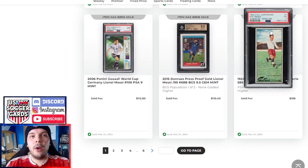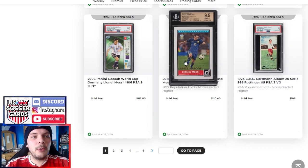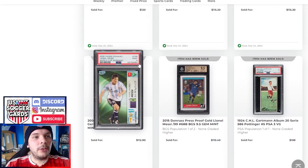I did think this Pottinger was somewhat notable. Talked about it last time I saw it. A 1 or a 1.5 sold recently for much higher than this 3 goes for. That's typically something you'll see, whether that's shilling or just people jumping at the first one they see before more come out. That always sort of happens, so that's interesting to note. Beside that, we got a couple Messis to go into the row.